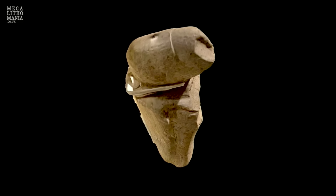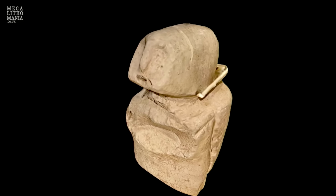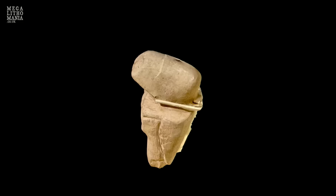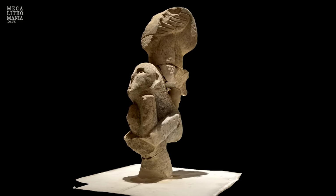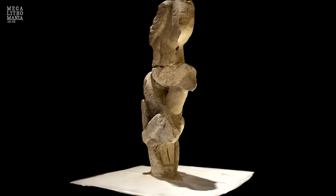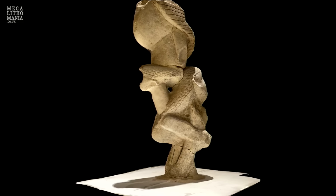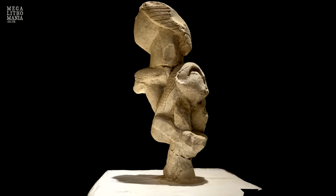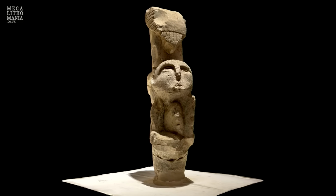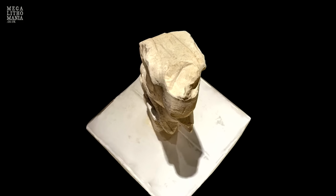This is another scan of one of the artifacts. Some people suggest this could be some kind of watcher or angelic figure. And this is one of the totem poles that was found at Nevali Çori as well, which has been reconstructed. So there are many, many different beautiful pieces being found in this area from a much earlier date than anything else, really, till 5,000 or 6,000 years later.